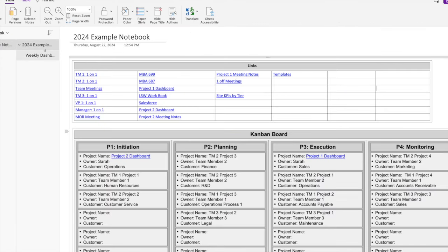For the overview, this is a quick-links page to all the links that I reference, whether they're actually in my OneNote or in my OneDrive or something. So these are the quick links to everything.